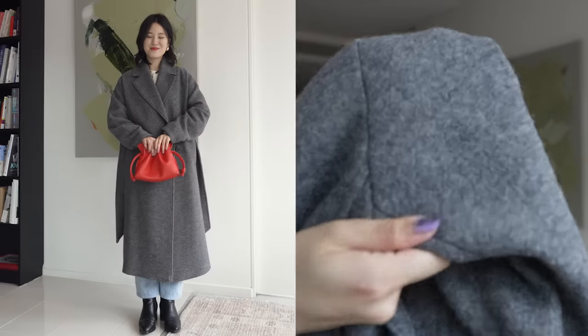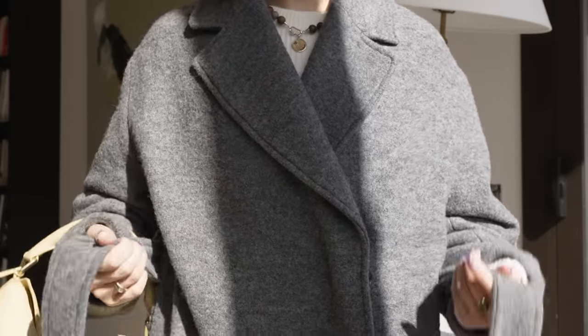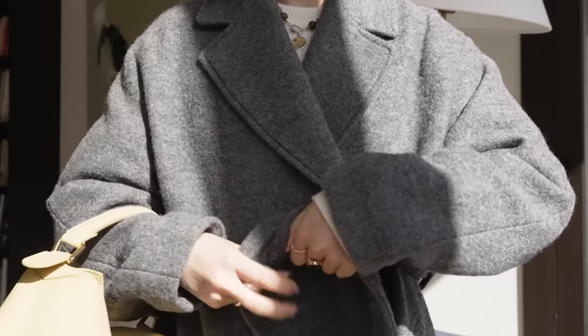The hand feel of this coat compared to the other coats is a little bit more like a boucle texture. If I show you up close, maybe you can get a feel for it. It feels like wool boucle, very textured, and maybe just slightly rougher than some of the other coats I'm showing. These are all very smooth in texture, whereas this is definitely a little bit nubby in the way that it feels. I don't think it's that itchy or scratchy material. It's just rougher, like boucle.